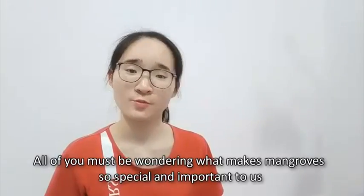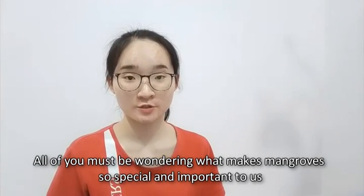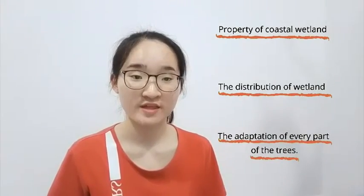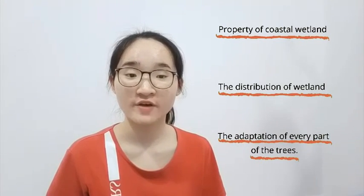Today we will discover a special type of plant called the mangrove. All of you must be wondering what makes mangroves so special and important to us. There are a few aspects that must be explained, such as the property of coastal wetland, the distribution of wetland, and the adaptation of every part of the trees.